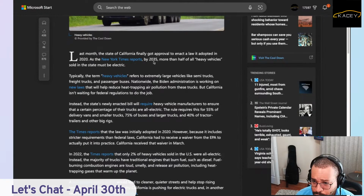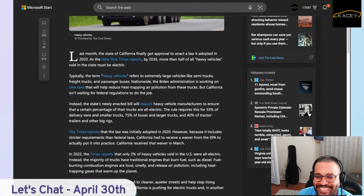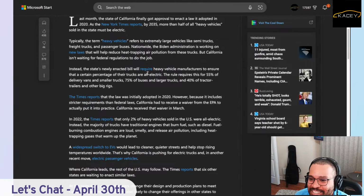So by 2035, more than half of all heavy vehicles sold in the state must be electric. Headline is misleading because, of course. Yes, of course. Why not? Instead, the state's newly enacted bill will require heavy manufacturers to ensure that a certain percentage of their trucks are all electric. The rule requires 55% delivery vans and smaller trucks, 75% of buses and larger trucks, and 40% of tractor trailers and other big rigs.